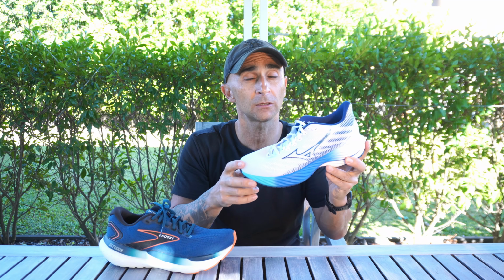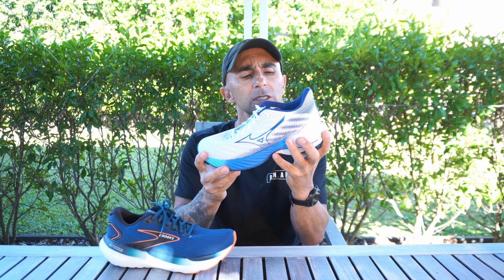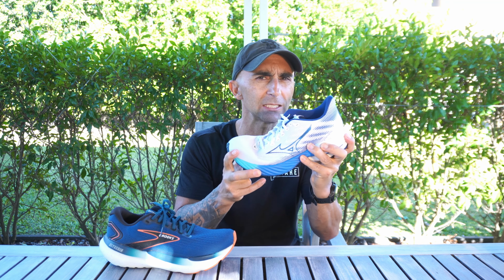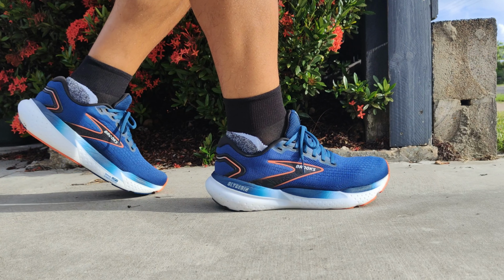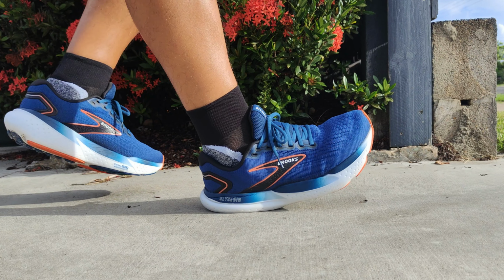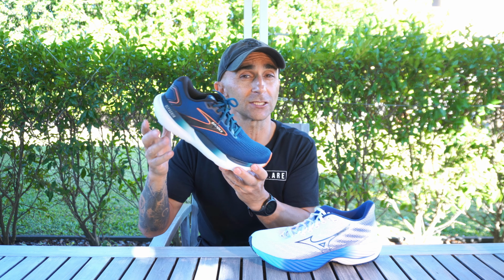I think the people that are going to get the most out of this shoe are certainly those really heavy heel strikers that are really going to give this rear heel a bit of a pounding and really sink into it. And in the Glycerin 21, when comparing it to the Wave Rider, you're going to get a much softer ride. So this foam is certainly much softer than the Wave Rider. However, in comparison to other daily trainers on the market, this is certainly not as soft as they come.